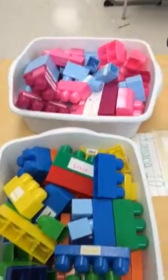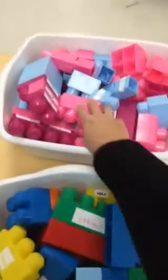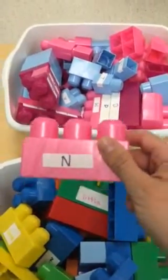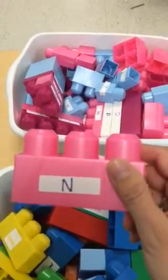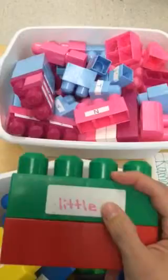Sight word block game. There are two different types of blocks. I have blocks that have sight words on them, like "going," and then blocks that have just letters. Most are uppercase, but there are some lowercase. So my kindergartners should be using the letter blocks, or if they are going to use the word blocks, they should be picking words that are pink.